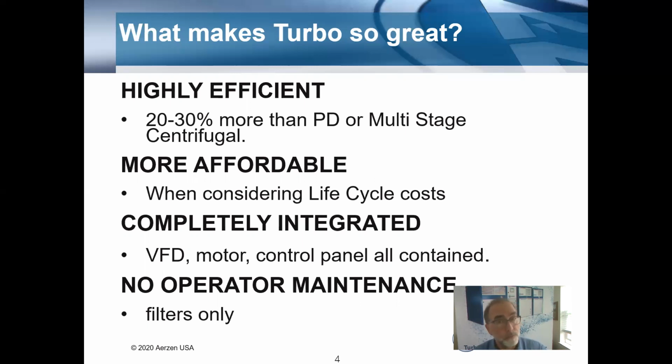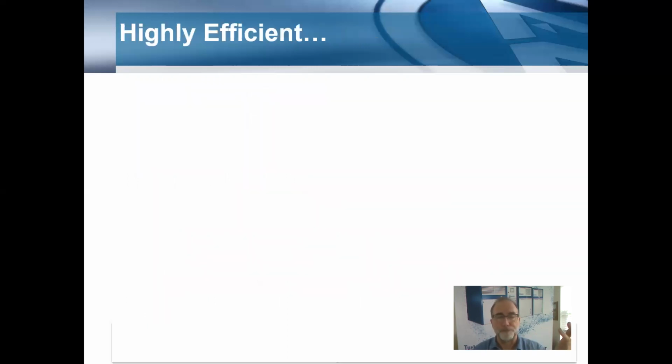Depending on the technology, it can be more affordable, especially if you're considering the life cycle costs. It's a completely integrated package. The high-speed turbo is completely integrated with an onboard VFD, onboard control system, the motor, and the impeller; everything is self-contained. And then finally, maintenance on the blower is limited. Basically, it would just be filters only.